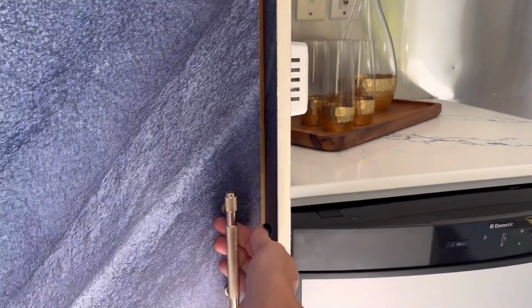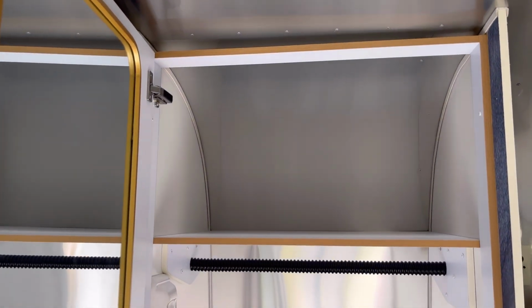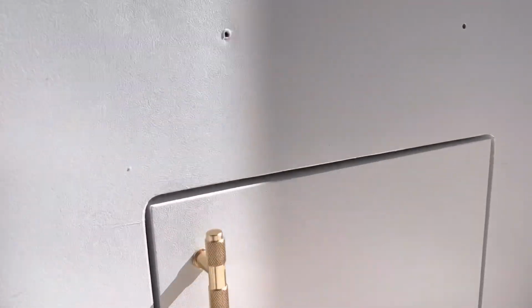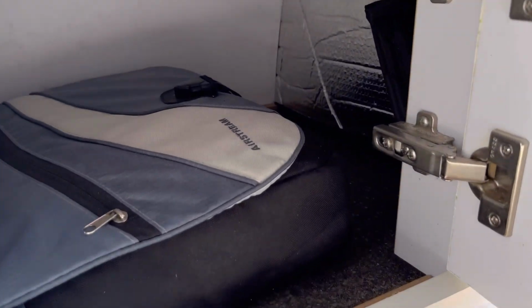And this full-length closet is very roomy for a unit of this size. You also have extra storage under the dinette here, which you can access from these cabinet doors on the ends or from underneath the cushions.